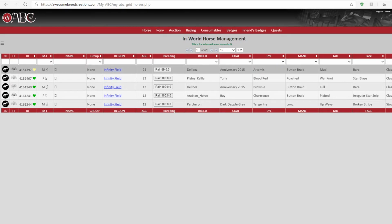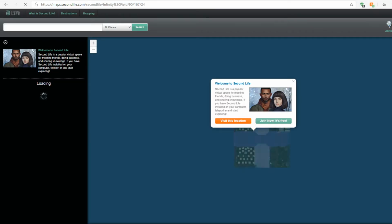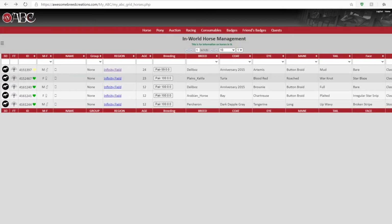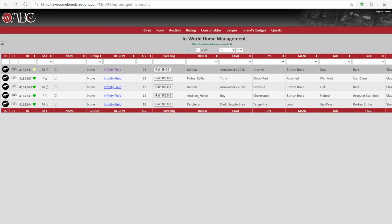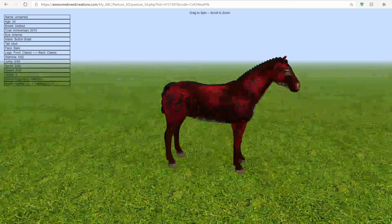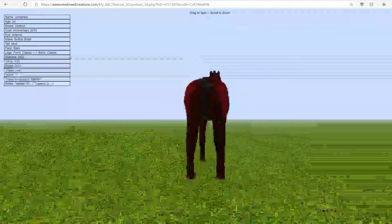Oh wait, that's because my friend already bought him. Then why is it still in my... Oh, I might have to talk to her then. Oh no, I need to go back to my thingy. Wait, so my friend already bought this guy. I don't have this little guy anymore. So I'm going to have to talk to her and see what's going on.